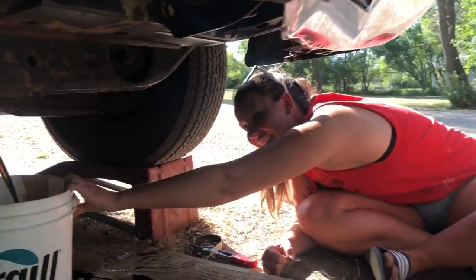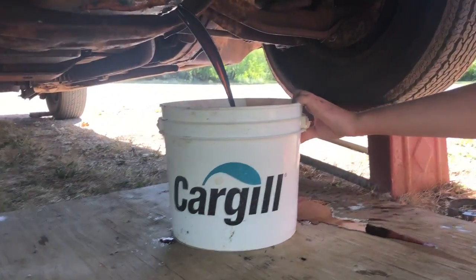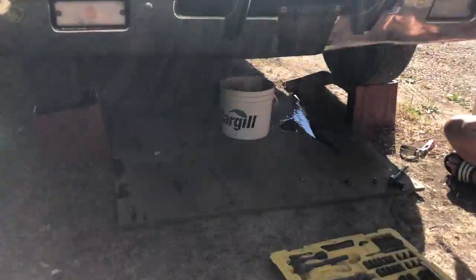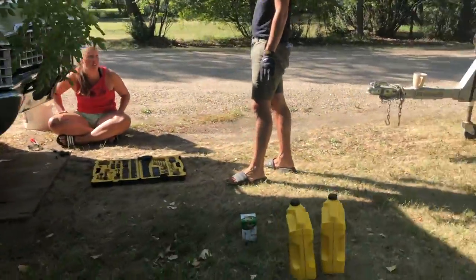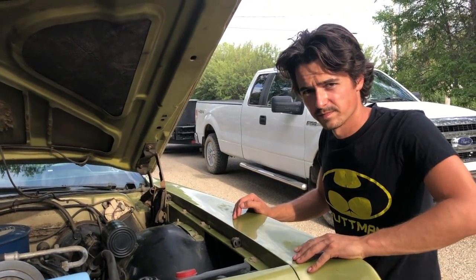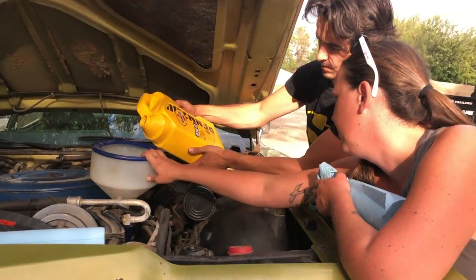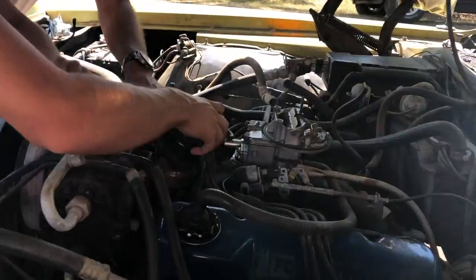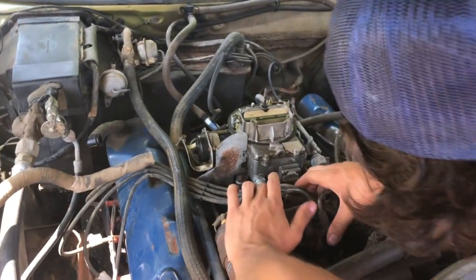The bolt's out. It's weird. It didn't say it needed an oil change until 84. Just another day on the job. I do this all the time. Turn it a little bit both ways just to make sure it's seated properly.